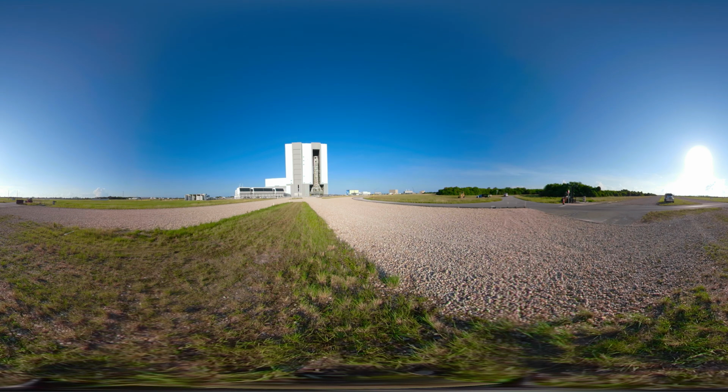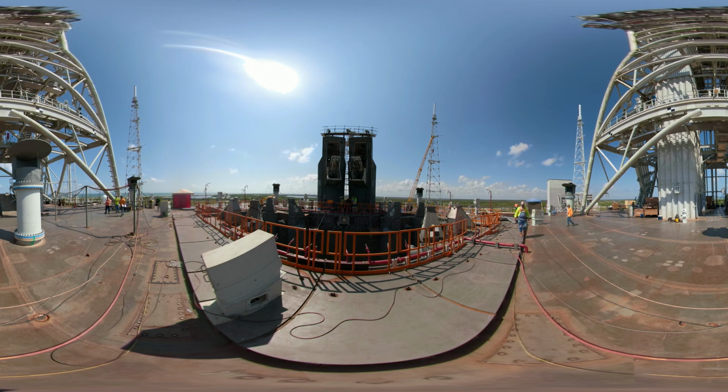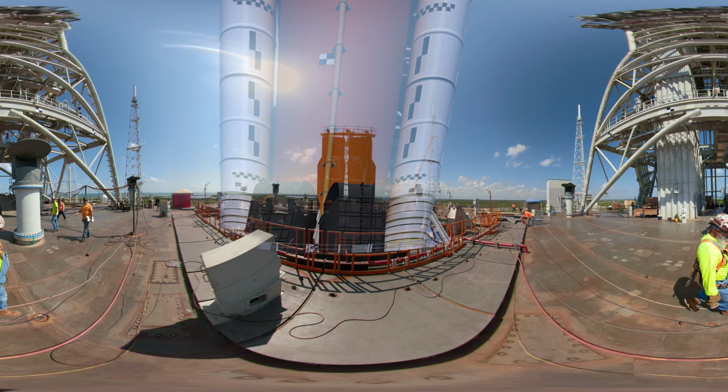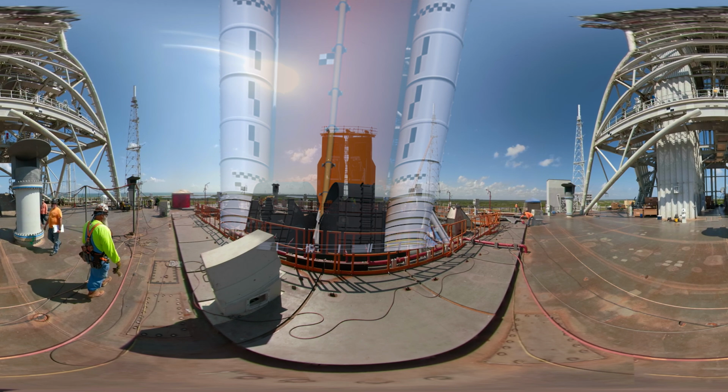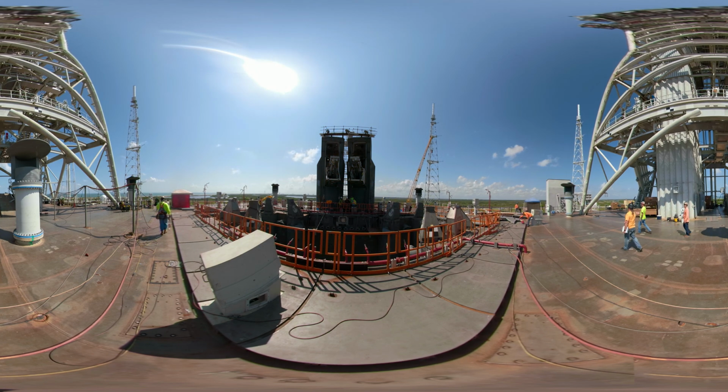Here we go. After the 11 million pound mobile launcher completes the journey out here to the pad, which takes about 8 hours, this is the view from the deck, where the Space Launch System, or SLS, will be stacked. If the rocket were here, you'd be looking straight ahead at the main engines. The hole below those for the exhaust is just in front of you, and towering overhead is the actual tower that will provide fuel, power, communication, and crew access from the ground to the vehicle through what we call umbilicals.